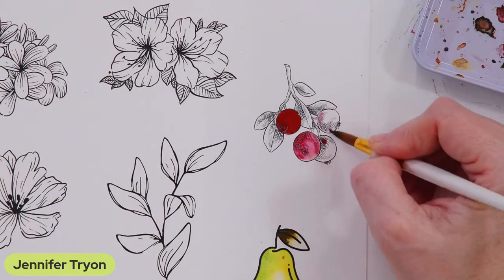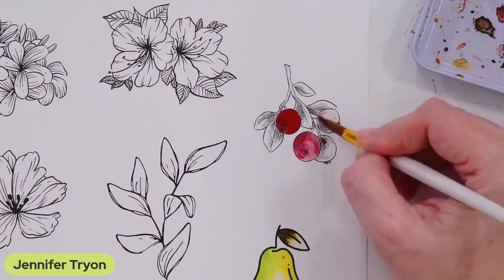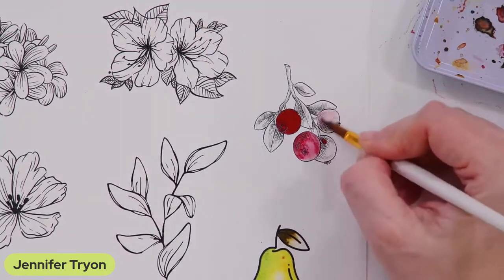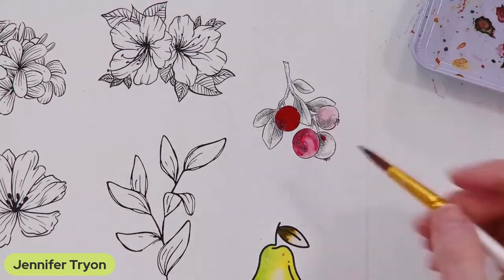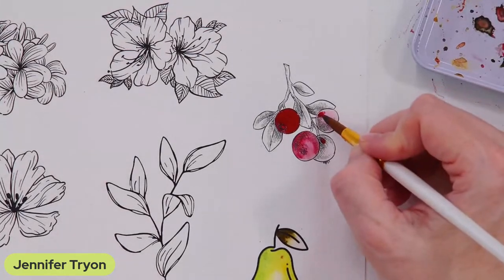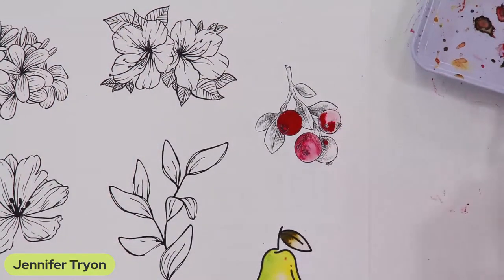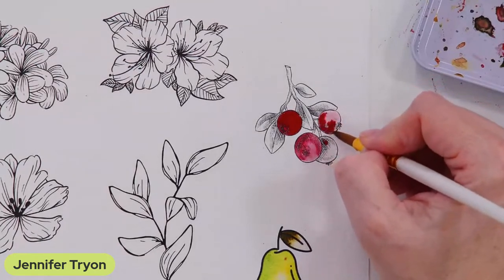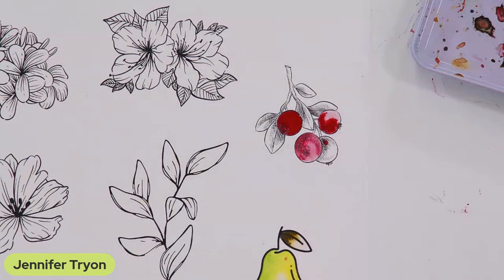And it's okay if it's super light. This time, a whole light wash over the entire berry. We're just trying three different techniques here. A light wash over the whole berry. Then go in with your pigmentation, and just in those places where it has that shading, bring in your color. And then just let it work.